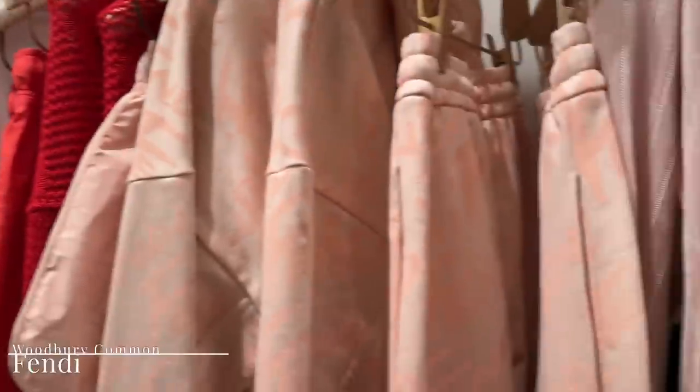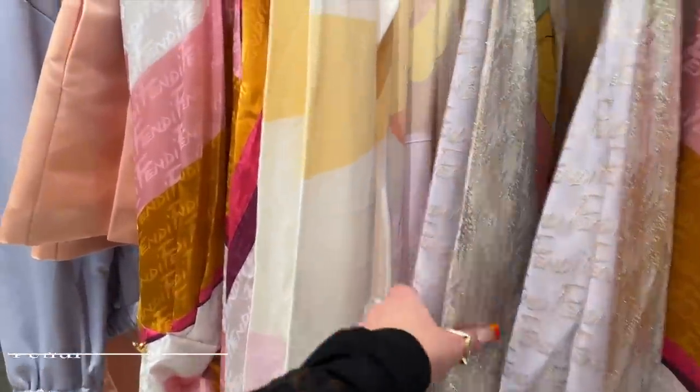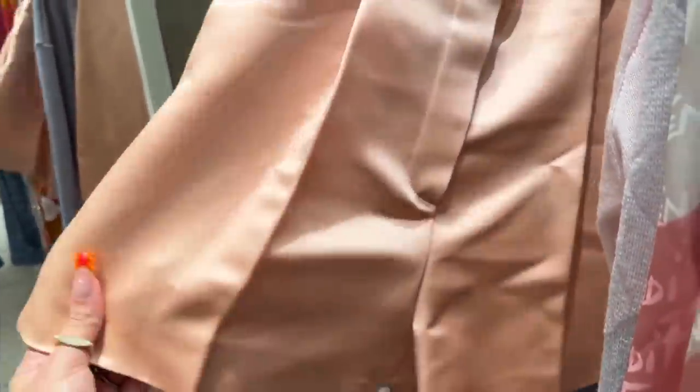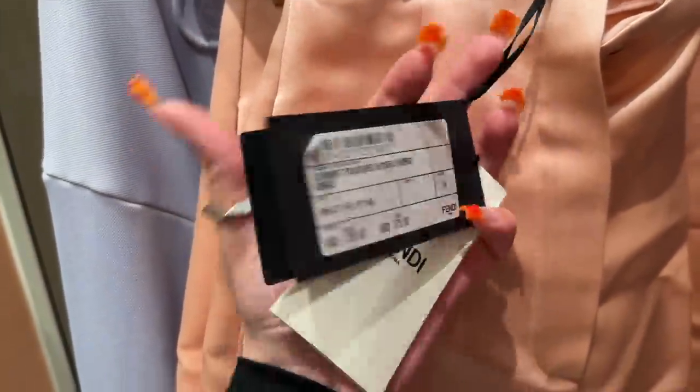In Fendi, they have got a lot of the standout pieces from the disco collection, which was spring summer, I believe. They've got the shorts that I love in a satin. Right, so these are definitely more dressy. How much are they now, actually? They've got them in blush pink, and I've seen one pair in black. 675 from 1,350.